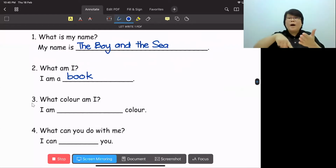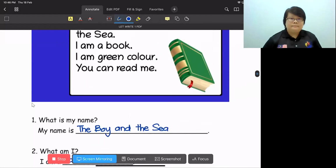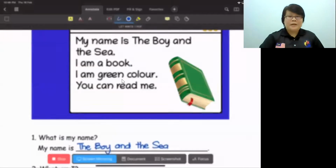What color am I? Now let's find the word color. Where is the word color? C-O-L-O-U-R. Where is it? Can you find the word color? Search. Here, I found it. C-O-L-O-U-R. Color. So now, what color? It's the word before.